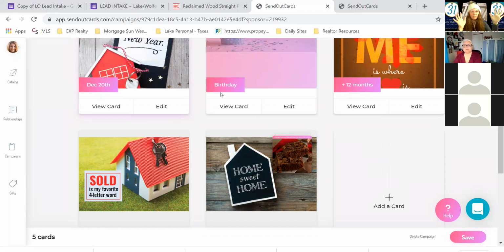Now, I don't want you to overthink, like, well, what happens if in 12 months it's December? And what happens if their birthday's in December and they're going to get their 12 month card in December? They're going to get their birthday card in December and they're going to get their Christmas card in December, right? They're going to just get crazy carded in Christmas. Well, it's kind of all relative. If their birthday's in December, then they need to get a birthday card anyway.